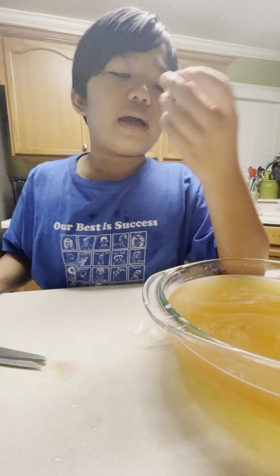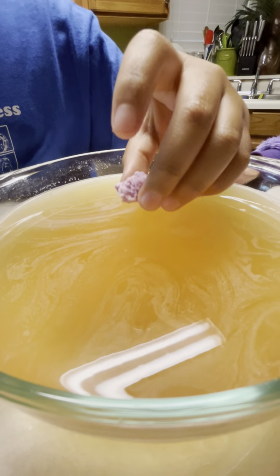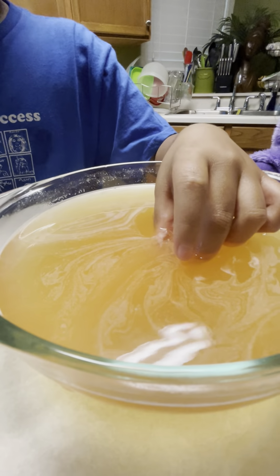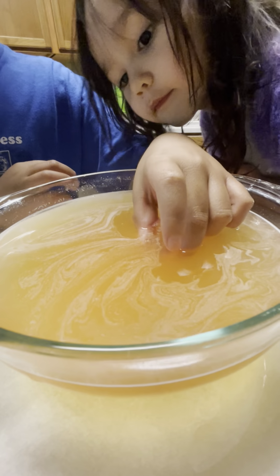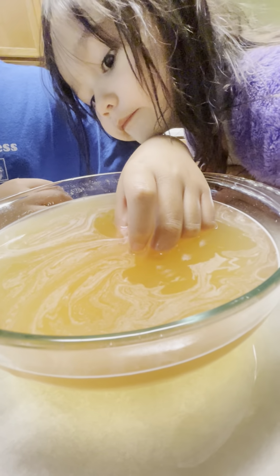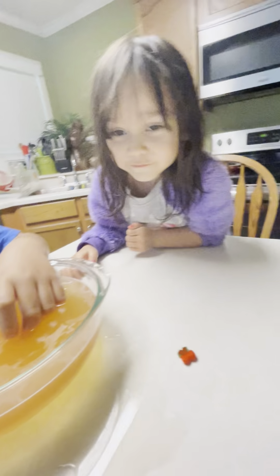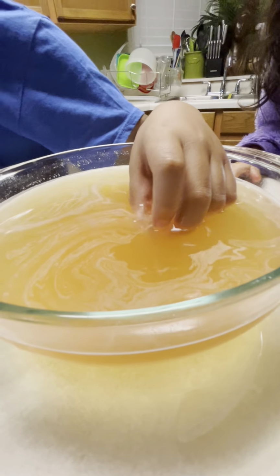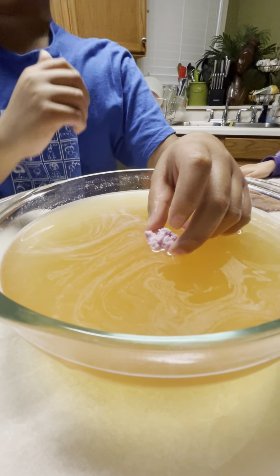Wait, it's kind of dry now. I'm gonna see if it. Bubbles again. Oh, it does. Bubbles again? See? Bubbles. I see the bubbles. You see? Let's see for you. Uh oh.